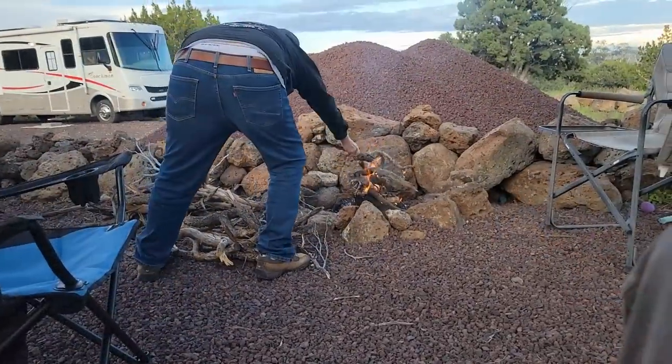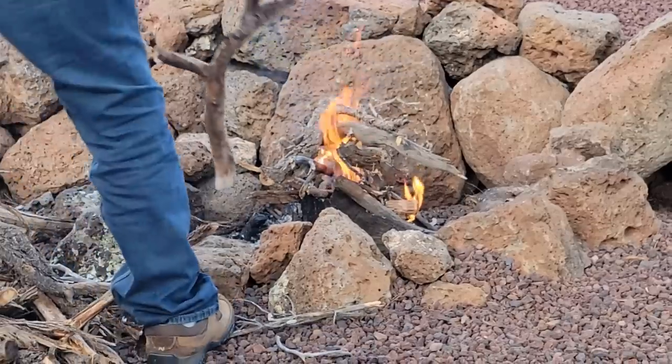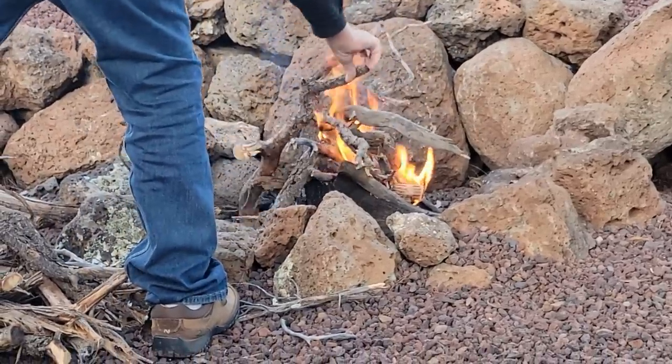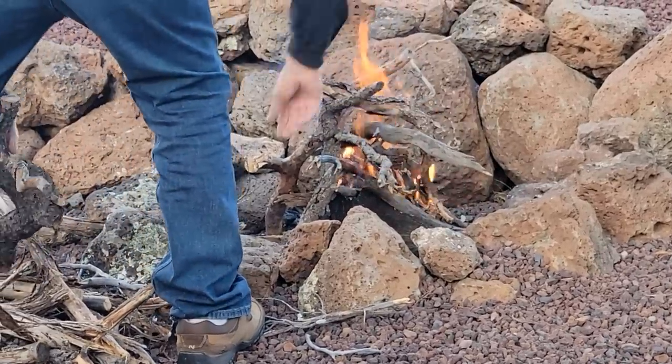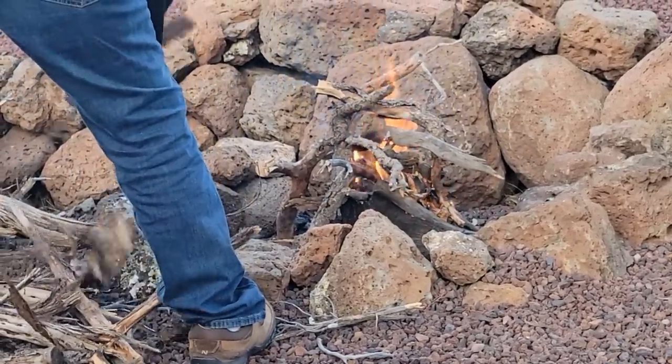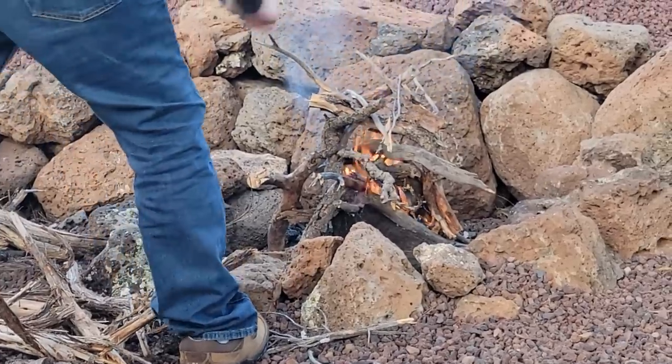The fire begins. Got a bunch of this kind of wood laying all around RV base camp. I got enough firewood for years. Piles of limbs and stuff.